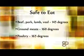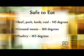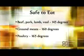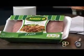So what are the temperatures that are safe? Usually beef, pork, and lamb should be above 140 degrees Fahrenheit. Any kind of ground meat, usually about 160 degrees Fahrenheit. And poultry, say chicken and turkey, would be about 165 degrees or higher. Okay, so that's when they're cooked to done.